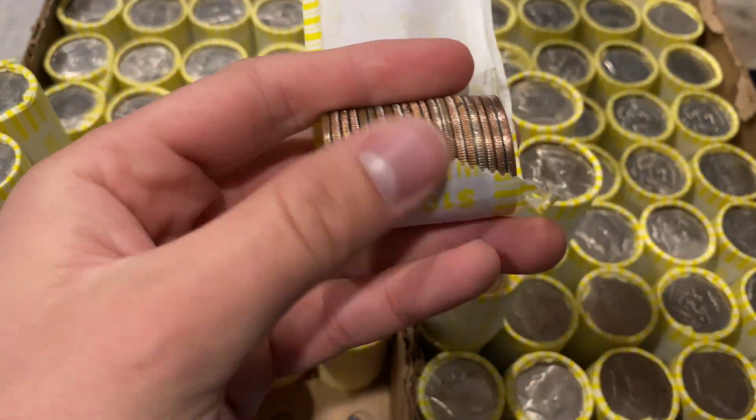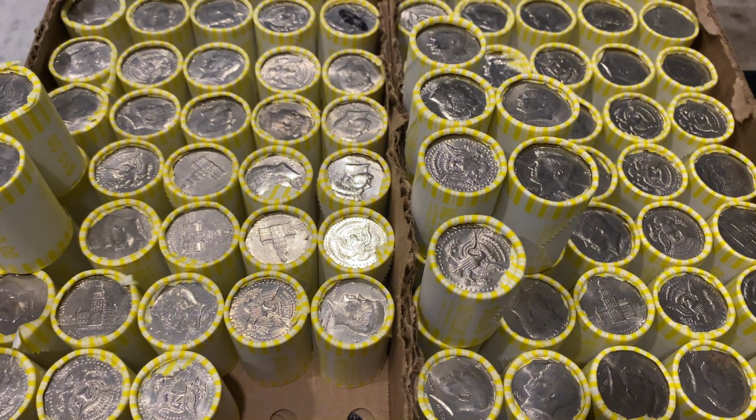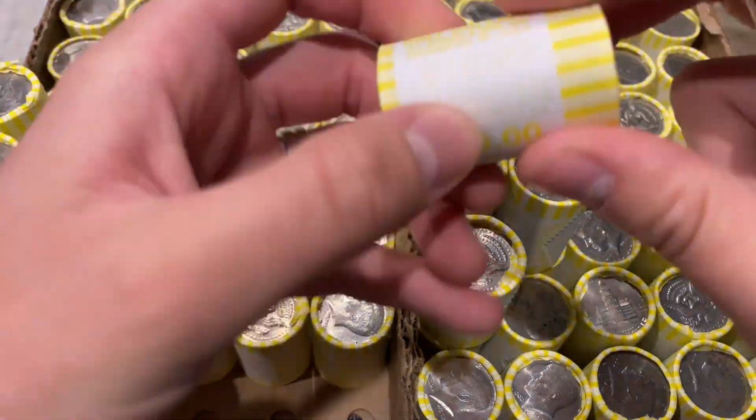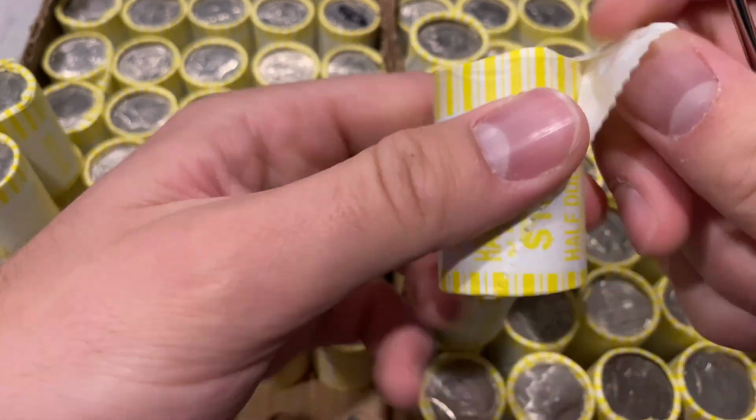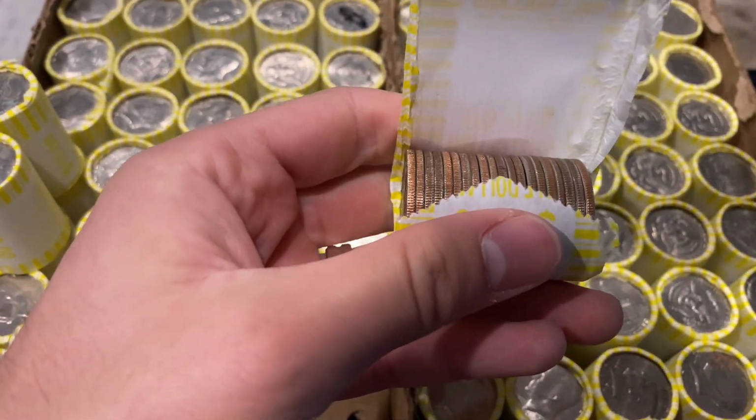So far, this month has been insane. We've found over 100 silvers, possibly even more than that. Definitely over 150, I think. We'll have to definitely recount and see, but all that's to the side.